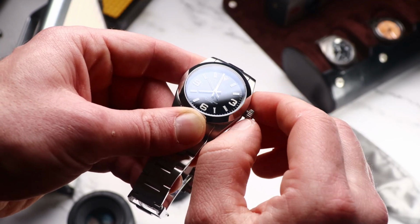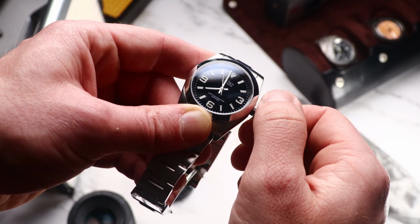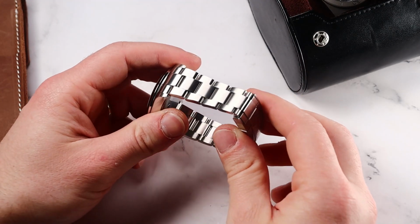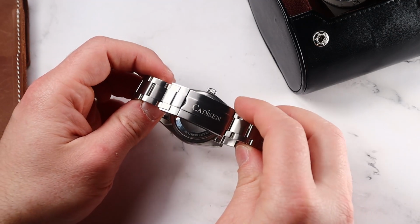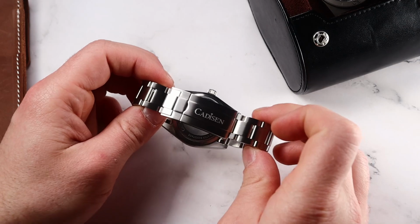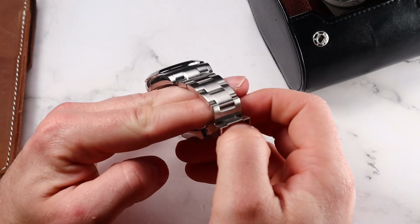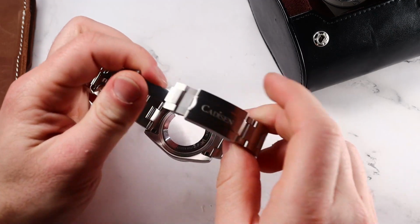Now lastly, as we usually do, let's touch on the bracelet. In my eyes, this could be made out of paper because I wouldn't be specifically bothered by it. We have an oyster style, as you'd expect, solid links, solid end links, screw pins to adjust. Yes, screw pins to adjust, with the Cadisen name engraved on the clasp. And I can't tell you if the consistency is the same on all other bracelets, but you know, QC isn't the smoothest thing or the most consistent thing on AliExpress, and I think this is the main problem that all AliExpress watches have.